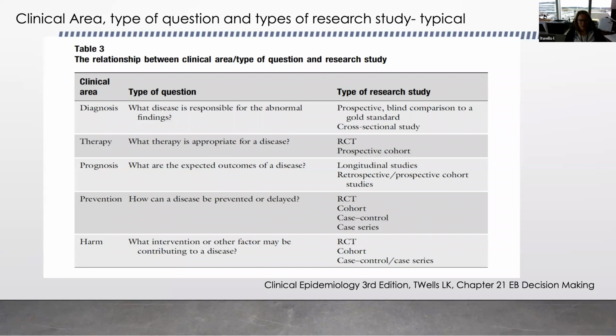When you're looking at a harm question, whether it's an adverse drug event or an outcome that would be harmful to patients, obviously you're never going to put patients in harm's way. For the most part, you will primarily be doing something like a case control study, where you're actually starting with the harm factor or the outcome of interest, which is the adverse drug event, for example, and looking back in time. You may end up doing a nested case control study and a cohort study.